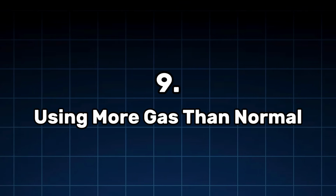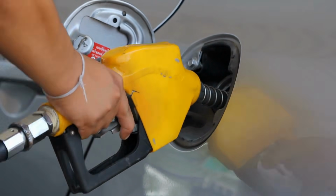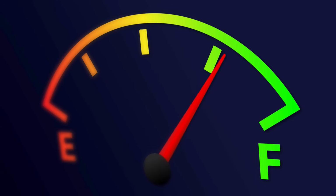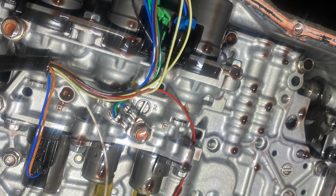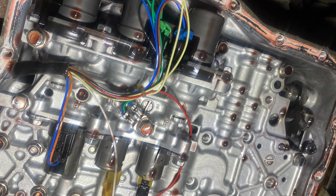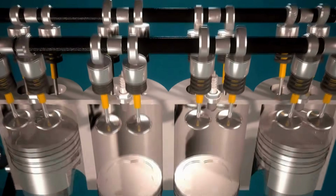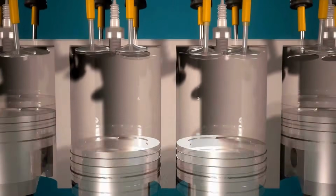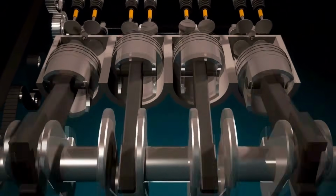9. Using more gas than normal. Have you noticed you're filling up your gas tank way more often than usual? A failing shift solenoid can seriously hurt your fuel economy. When it's not working right, your transmission can't shift at the best times to keep your engine running efficiently. Here's why this matters. Your engine runs best at certain speeds. Your transmission's job is to pick the right gear to keep your engine in that perfect range.